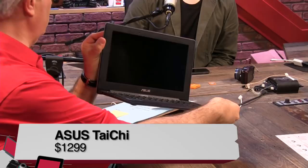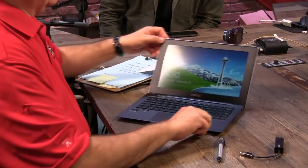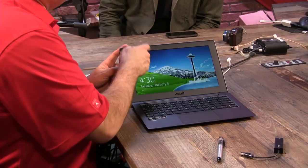It ships with Windows 8. The biggest difference is that, and by the way, this is not a touchscreen. But on the other side, it is. So I've got Windows 8 running here. Let me just, you see, here's problem number one. That ain't a touchscreen, kids, so I've got to do it here with the mouse.